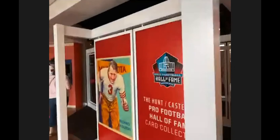So as you come in, you meet our wonderful staff up front here. The first thing you're going to get to see is the Hunt Casterline card collection. This is one of the rarest and most expensive card collections in the entire world. We have that on display here at the Pro Football Hall of Fame, featuring a rookie card of every Hall of Famer we have enshrined here.